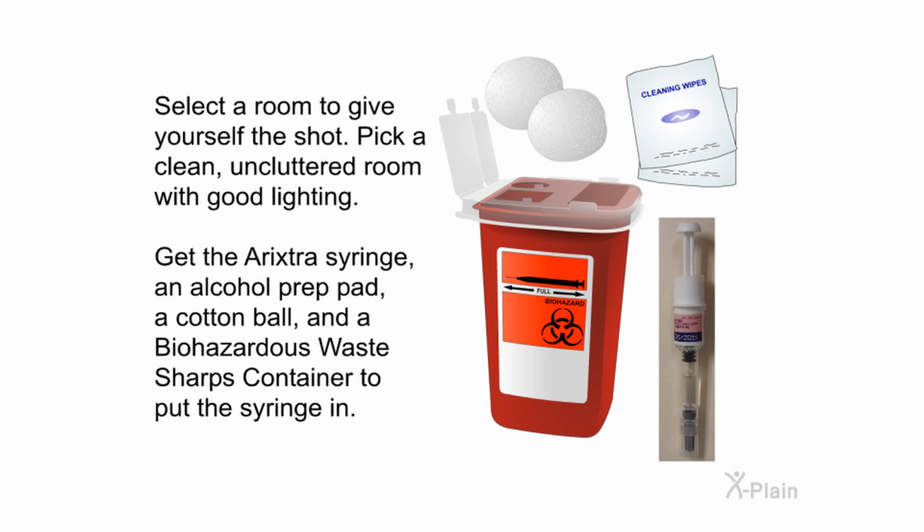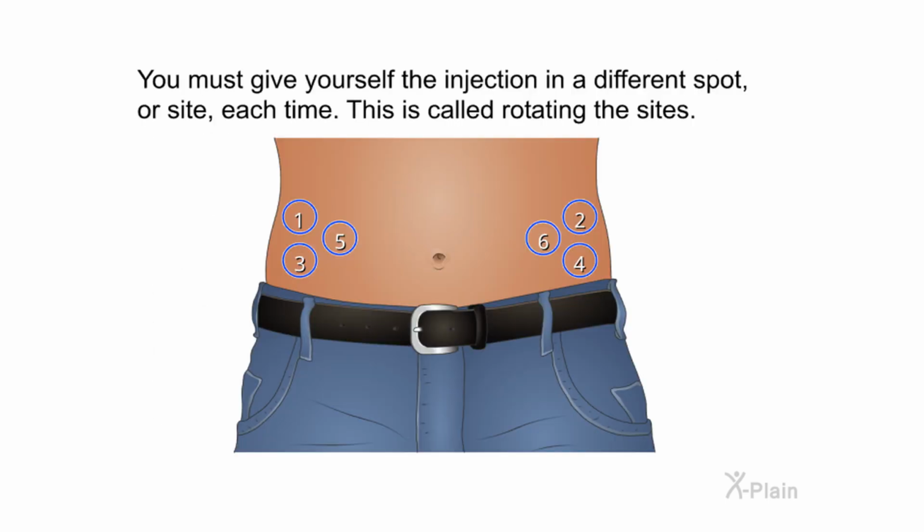Select a room to give yourself the shot. Pick a clean, uncluttered room with good lighting. Get the Arixtra syringe, an alcohol prep pad, a cotton ball, and a biohazardous waste sharps container to put the syringe in. You must give yourself the injection in a different spot or site each time. This is called rotating the sites.